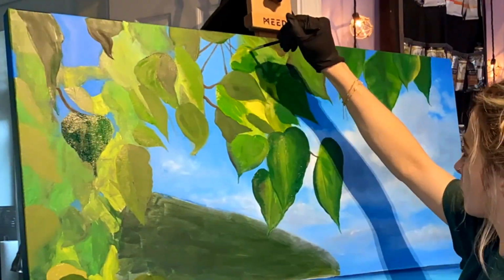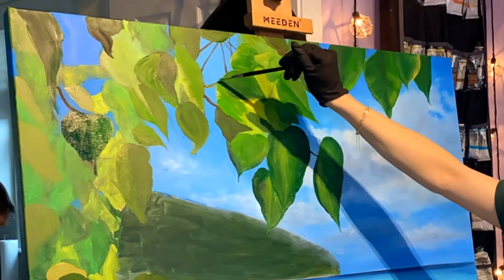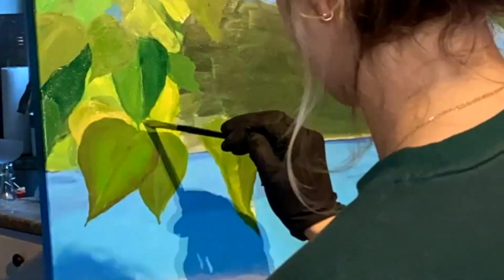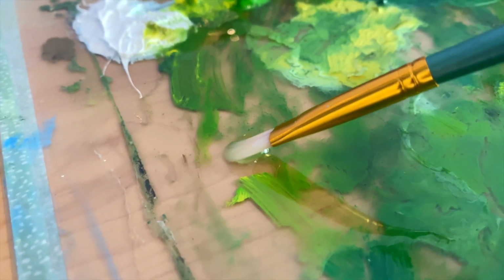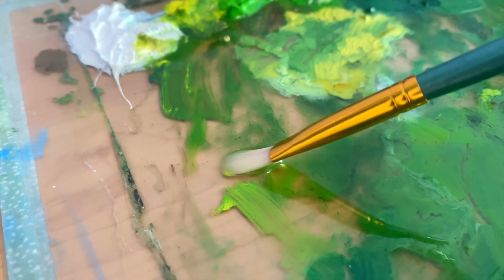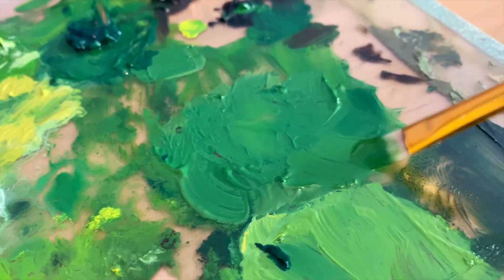So you always have your light source kind of coming from one direction. Here in this photo, it's coming basically from directly overhead or right behind these clouds here. I'm gonna have it looking like the sun's peeking behind the clouds. So everything's gonna be pretty lit up and sunny in this piece.